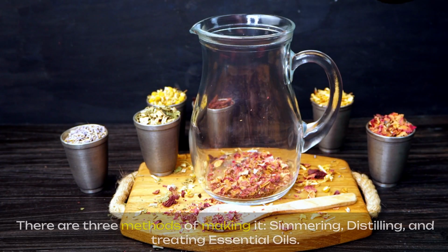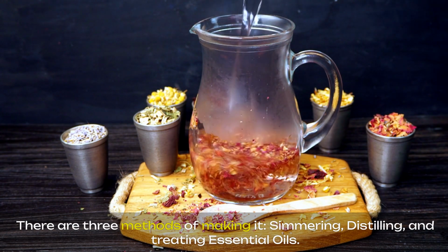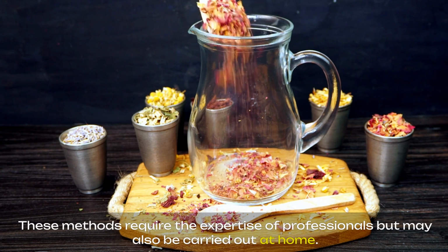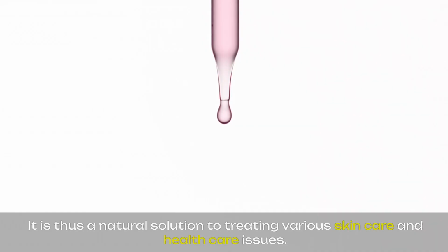Rose water is a mild and fragrant aqueous solution made by extracting the essence of rose petals in water. There are three methods of making it: simmering, distilling, and treating essential oils. These methods require the expertise of professionals but may also be carried out at home. It is thus a natural solution to treating various skincare and healthcare issues.